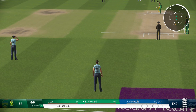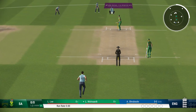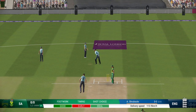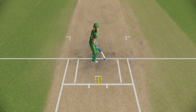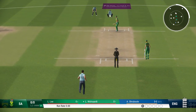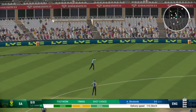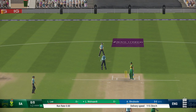Shrubsole, the right armer, is coming into the attack from the university end. Drives it, complete miss. On the drive, the bowling's too good though, great line and length, beats the edge. They'll get at least one. Short and wide. Did well to get some bat on that.